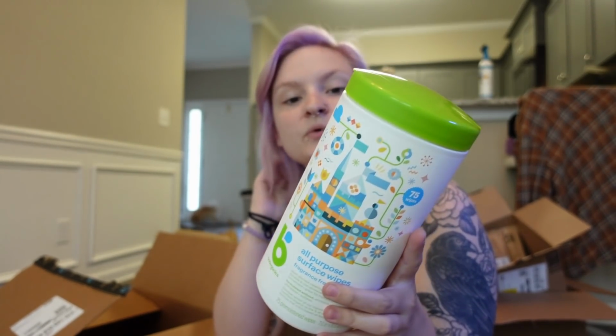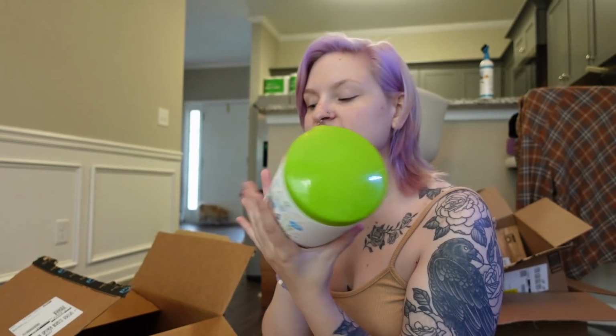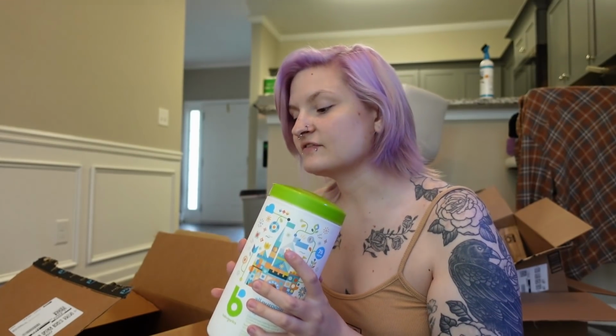And I bought the fragrance-free, free and clear ones. So these do not have a scent to them. They're completely fresh, clean, safe to be used around guinea pigs. I bought these just to wipe down things that I have to use around him, like wiping off the end of the vacuum after I use it, just little things like that. I want to have all of these antibacterial wipes on hand because he is so sick. I don't want to take the chance of spreading anything accidentally.